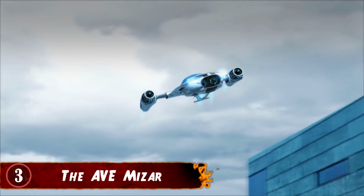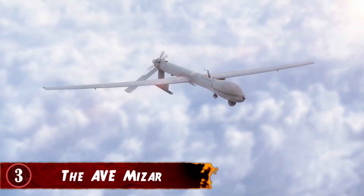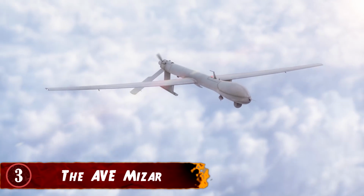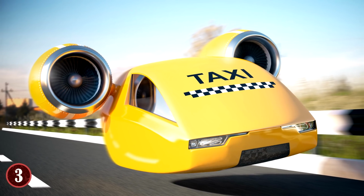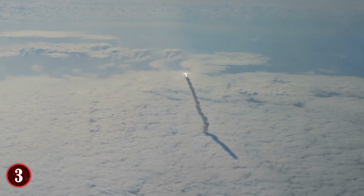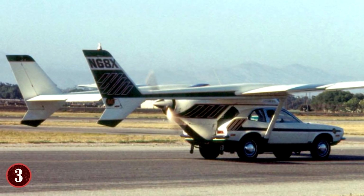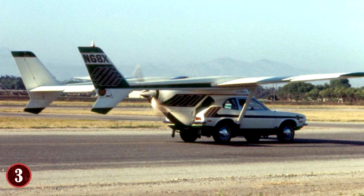Number 3. The AVE MIZAR. The idea of a flying car is hardly new in the world of automobiles. There are even versions of it today that can be seen and even flown to an extent. But in the 1970s, the AVE MIZAR was aiming to take the idea of a flying car to new heights. Not by strapping a rocket engine to it, but rather by having a car, in this case a Pinto, with the ability to attach an airplane wing to it.